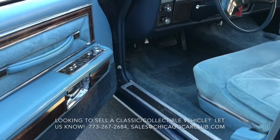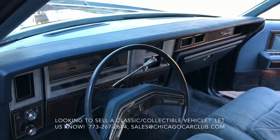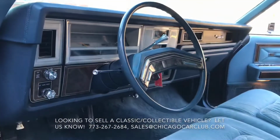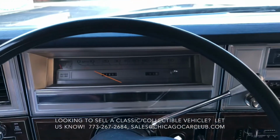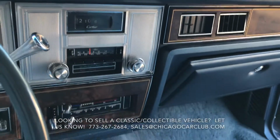The windows all around are functional, power windows. Wipers are good, lights are good, radio is good, heat and fan are good. AC compressor does kick on, but does not blow cold. Carpet's in nice shape up front, no floor mats, 61,000 on the odometer. All that looks really nice, not oxidized or anything. The analog clock actually still works, which is great.